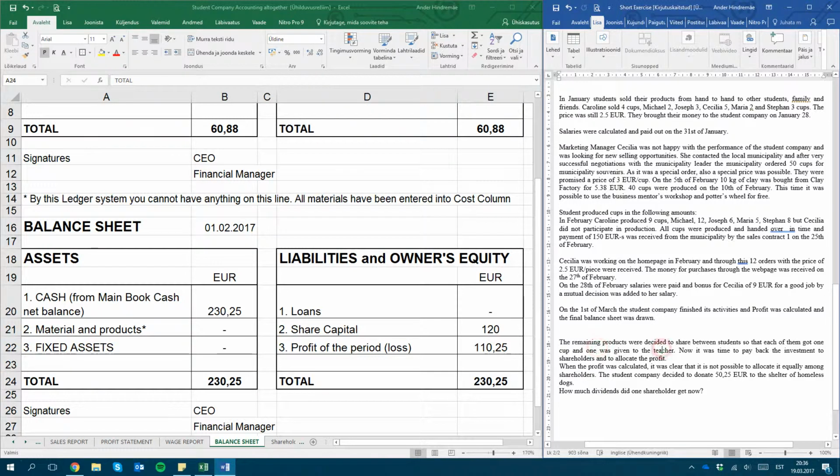The remaining products were shared between students so that each of them got one, and one was given to the teacher. We don't have to record that because these have already been recorded as costs for the company, and basically, as with the 2 broken cups during the trade fair, the cups they gave away are just lost revenue that doesn't have to be accounted for in the bookkeeping system.